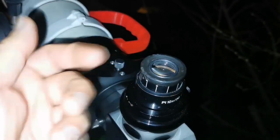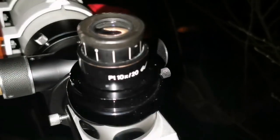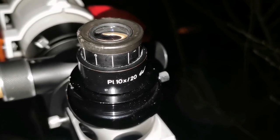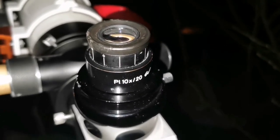I've seen people comparing this with the Panoptic 24mm 68 degrees. Really good eyepiece, at 1/6 of the price of it.